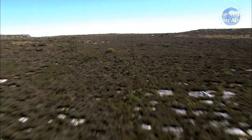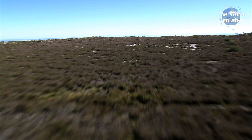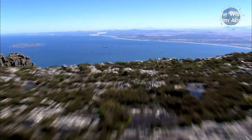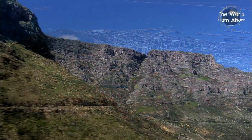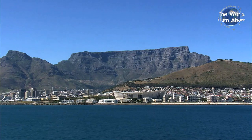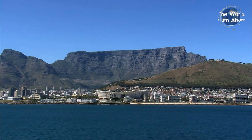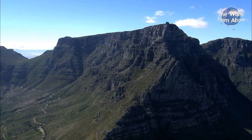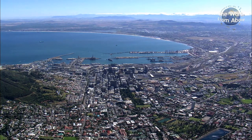And where better to begin our aerial journey than Cape Town, and on top of one of the most recognisable mountains in the world, Table Mountain. The mountain towers over the city. It's 2 miles long and 3,500 feet above sea level. It was named Table Mountain by Antonio da Soldanha, the first European to sail into the bay in 1503.